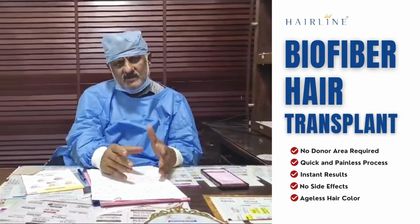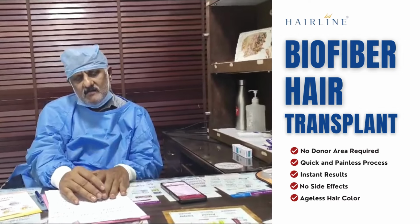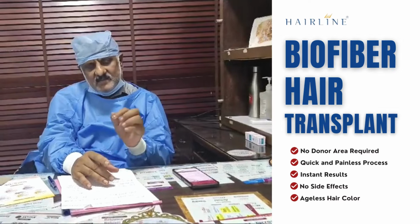And the same principle we can apply. 20 to 40 fibers per square centimeter we can put. One more very important thing is that you should not put this on the frontal muscles or temporalis muscles. And the second thing is the depth. The depth is very, very important in this.